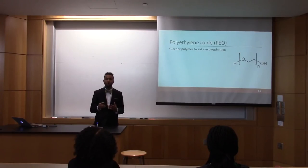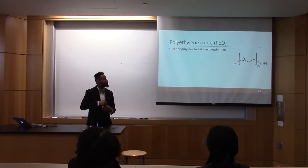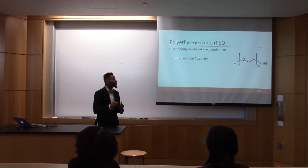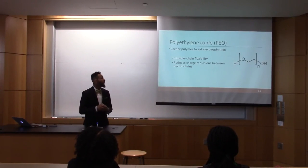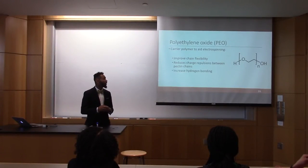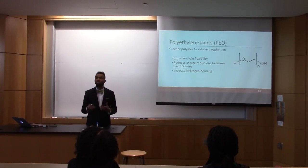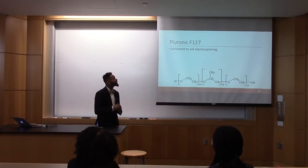Polyethylene oxide, PEO, is a carrier polymer to aid electrospinning. As you see, this is the polyethylene oxide molecule. This n is representing the number of times it's repeated. It can improve electrospinning by improving chain flexibility between polyethylene oxide and pectin. It reduces the charge repulsions between each pectin molecule, and also increases hydrogen bonding. So depending on the ratio that I use, you get different results in electrospinning and different types of fibers.